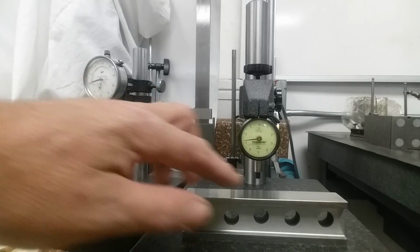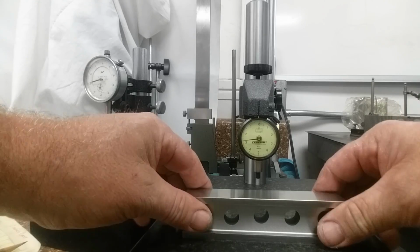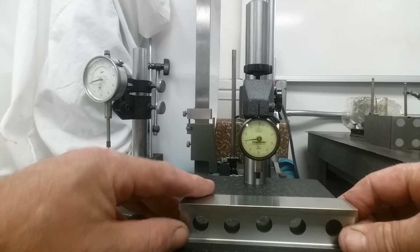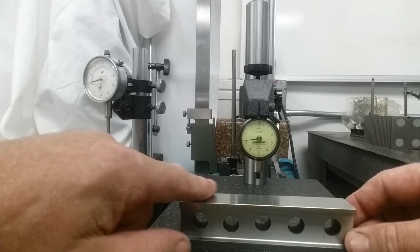This was my I-beam, that was just an eBay hunk of junk. I don't know whether I'm going to give it back to the guy that did this. His name was Luke, or whether I'm going to keep it. This is a really nice piece now. Almost, I would say it's measurement quality.